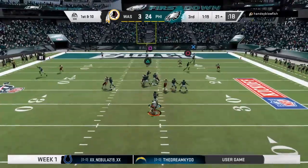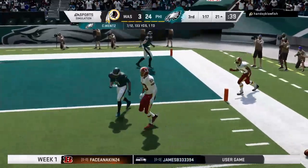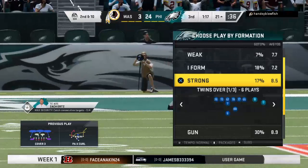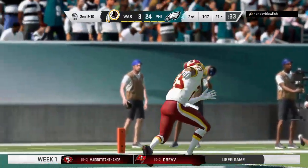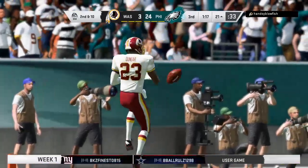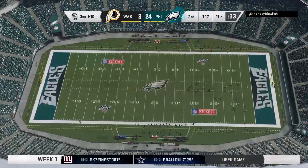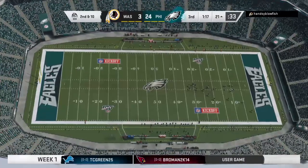Wentz. And a scary incompletion, almost picked off. It would have been their first INT of the game. Instead, 2nd down. And that's one he's got to be happy to have back. There wasn't a hole open in the zone. You'd have to think on early downs like that 1st down there, need to be a little bit more careful. Yeah, fortunately for him, got a couple more downs to play with.